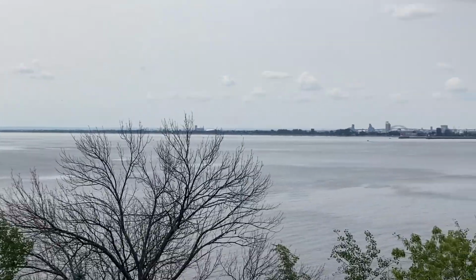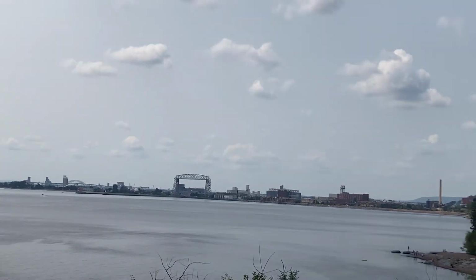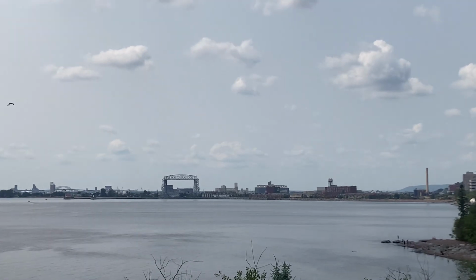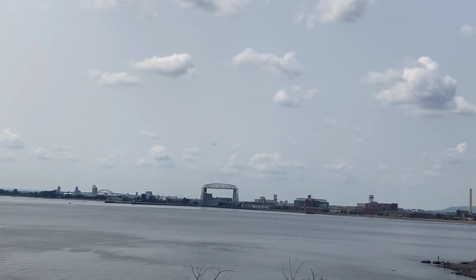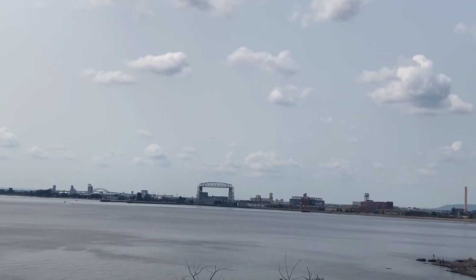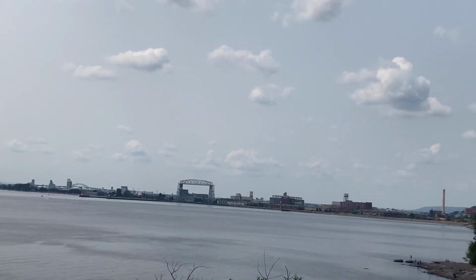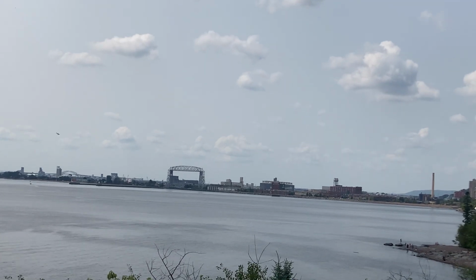Okay, so the aerial lift bridge is one of, I think, only 3 in the world, and the actual deck of it rises to the top of the bridge to allow the large ships, the ore carriers, the grain carriers, and now the cruise ships and the tall sailboats to go under the bridge into the harbor.